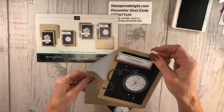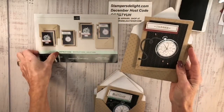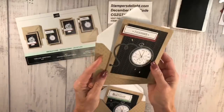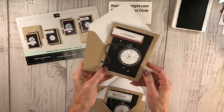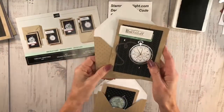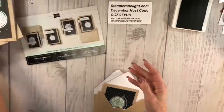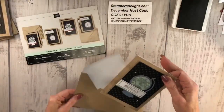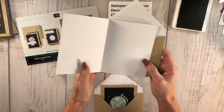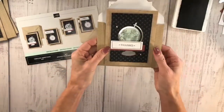So the first card is a thank you card. And I've changed them up a little bit, but you can see a cute little thank you card. I leave those blank because I like to write my own note. We have the happy birthday one, which is right here. Just a great card kit, isn't it? And you get everything you need to make these cards. Here's another happy birthday. I'm always looking for a masculine birthday card. And then I have another thank you card.